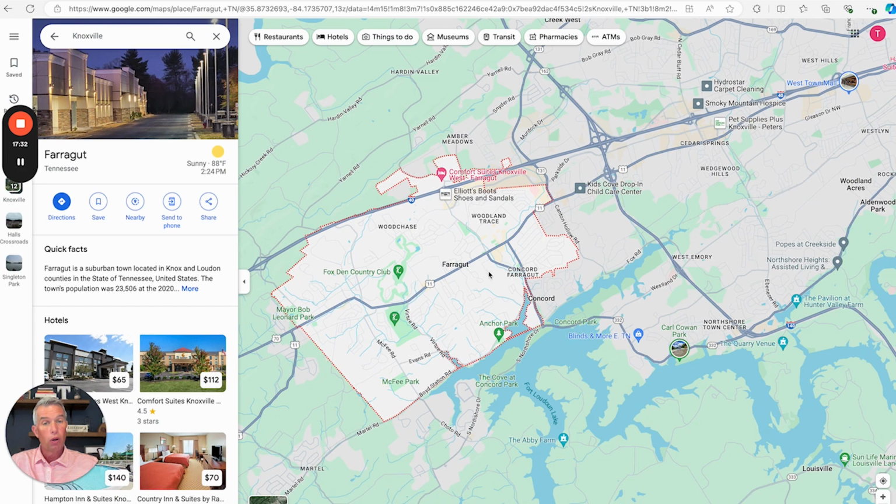Now, there are areas, because a lot of you want to be in the Farragut schools, when you find out that they're really highly ranked public schools, think you must be in here to be in the schools. That's not true. We have areas of West Knox here that are zoned for Farragut schools, but are actually technically not inside Farragut proper.